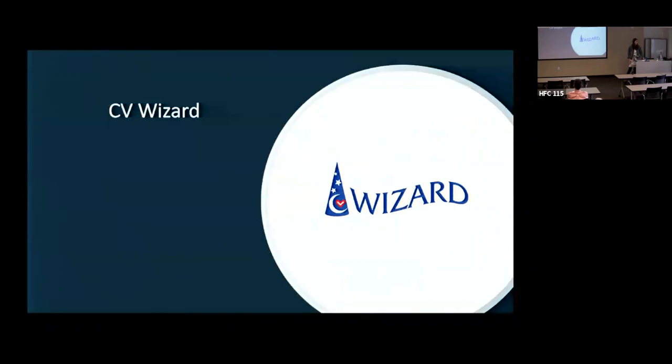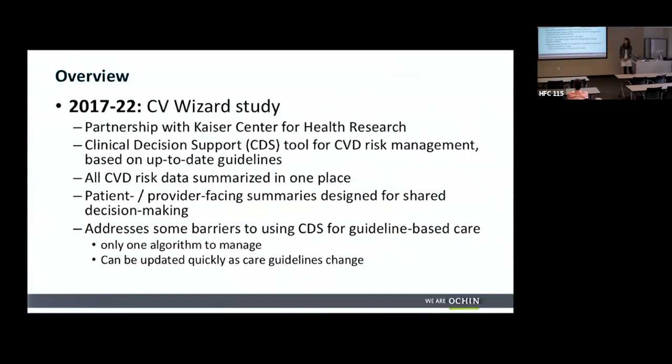Another study that I'm involved in is called CV Wizard, and it is in partnership with Kaiser Center for Health Research. And this is a clinical decision support tool, or a CDS, designed for cardiovascular disease risk management. It's basically taking all the cardiovascular disease risk data and summarizing it into one point in one place, so a provider can make recommendations for a patient who might be at high risk. And it provides both a provider-facing and a patient-facing summary in multiple languages. It also is hoping to address some of the barriers in using CDS for guideline-based care.